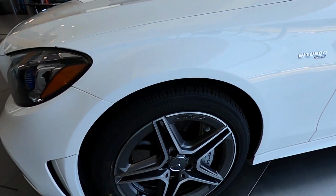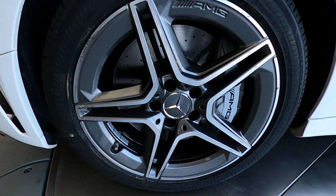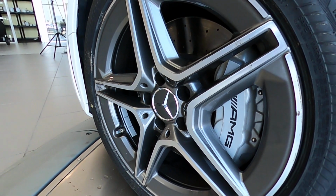I'm going to do a quick video walk around tour, show you some of the features of this vehicle.